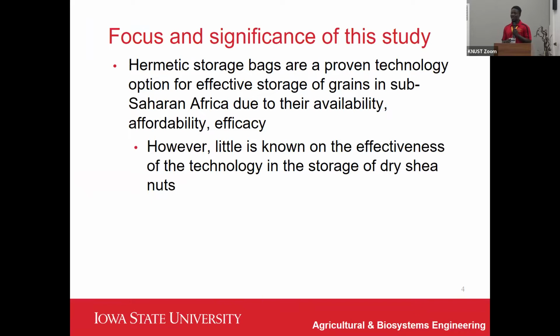So with this little understanding that we have on the status quo, and as was witnessed this morning, the viability of hermetic bag technology in Africa, we thought that we can also see how best hermetic bag technology can be used to preserve the quality of shea nuts at the rural production level. So that's what we did. Also, one significance of this study, as I'll show as I go on, is the confidence that we give farmers with regards to research like this, to also help them in the adoption of this technology.